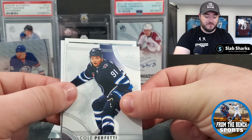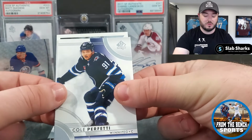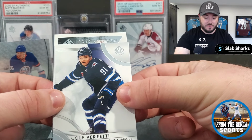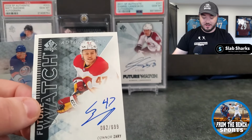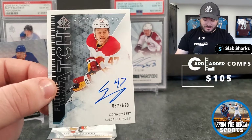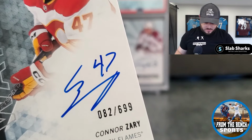But first off, first future watch, Matthew Coronado. I feel like this is going to be Matthew Coronado somewhere because I've hit 3,000 of them. The autograph, that is not Matthew Coronado, but it is his teammate, Connor Zeri. So there we go. Not a bad one. Decent looking auto.